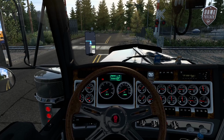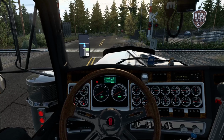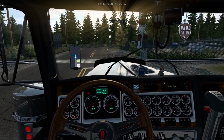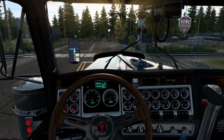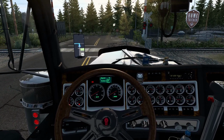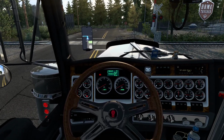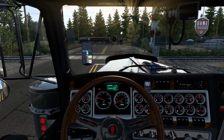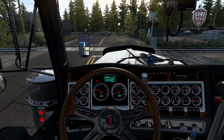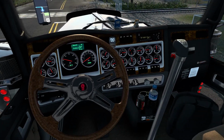Love it. All the vibrations. And the wipers. Each and every one of these are giving me goosebumps. Oh my goodness. Alright, let's go for a little test drive to really get a feel for how this engine sounds in action. Oh yeah, even the parking brake.